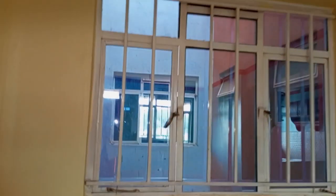In today's video, I'm going to show you a 2-bedroom apartment located in Embu PI area. Yes, this is a 2-bedroom. It's called Lavington apartment. It's just on the road that takes you to Mwea, Nairobi.